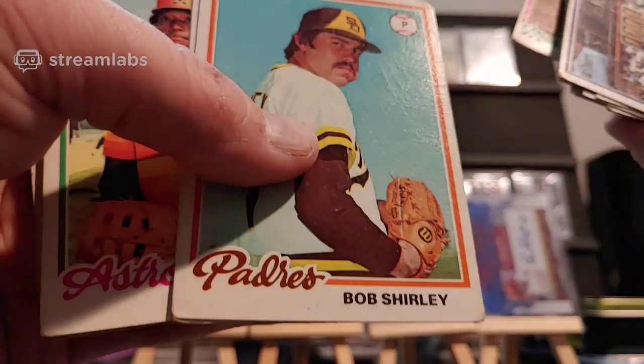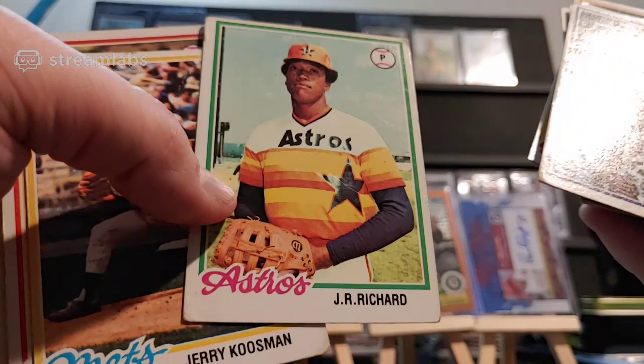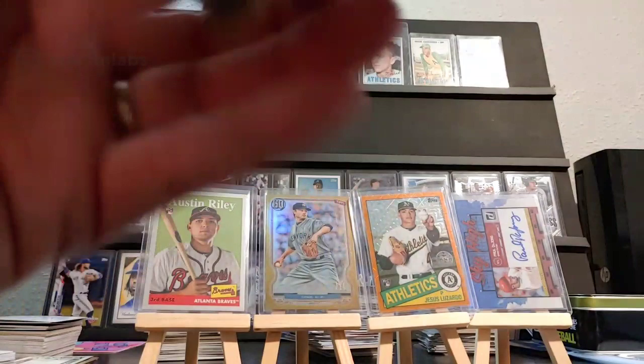J.R. Richard. I kind of want to do a PC of J.R. Richard because he's the most famous J.R. that I know of that's ever been in baseball. And when I say famous, he really isn't that famous, but he was really great for a short time in the '70s and '80s.